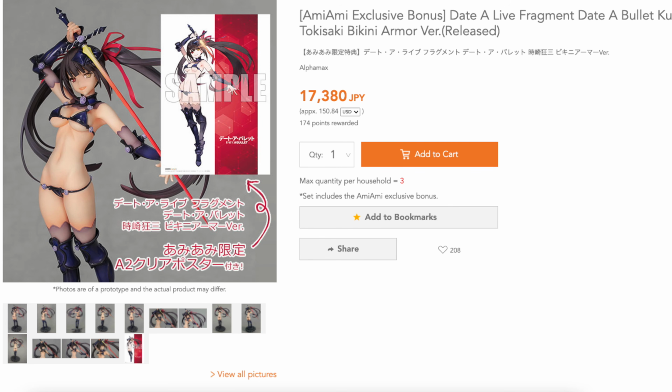Let's have a look. It was the exclusive bonus version. The exclusive bonus version actually came with a poster as well, a gorgeous one, and I'll show you guys in just a second. So let's talk about a couple of the details of the figure first, and then we'll unbox it and look at it in all its glory.